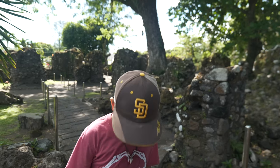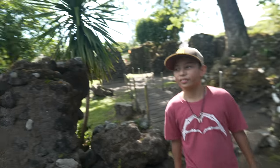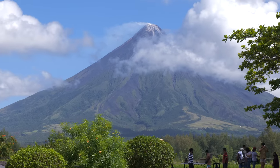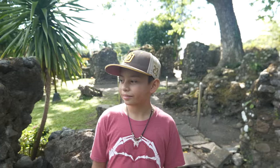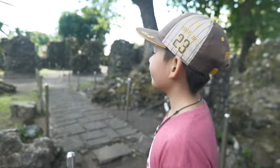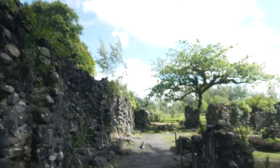It's 9 a.m. right now. We're normally starting school at home, huh? But today, your teacher is the beautiful Miss Mayon, the volcano, and Kagsawa ruins. What do you think so far? So all of this was buried underneath volcanic ash at one point. They had to excavate to find all of this because the volcano got angry and she erupted.